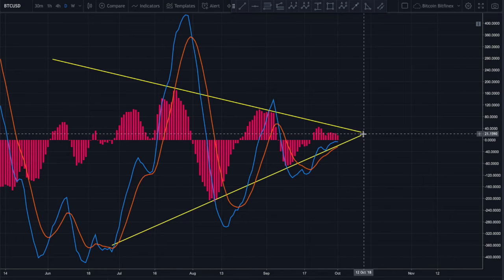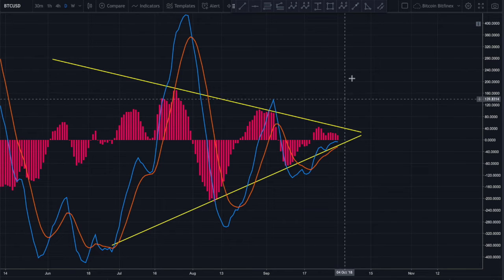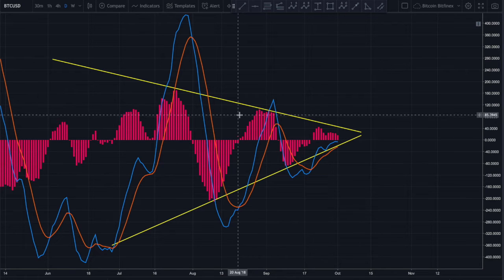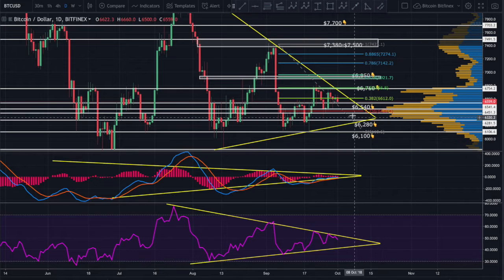This apex would go all the way to somewhere around October the 12th, but I would expect it to possibly break out before then if we're using this as a guide. And this doesn't mean that we have to, guys, but it'd be a great coincidence that we're seeing this wedge pattern here on price, and we're seeing this squeezing on the histogram with the MACD.